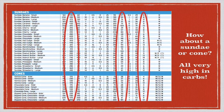Now you may think, well, a sundae's not going to hurt me, or a cone. Well, think again. Look at these amounts here. Let's pick a caramel sundae, my favorite in my carb eating days. 430 calories, 75 grams of net carbs for that little small sundae that they have.